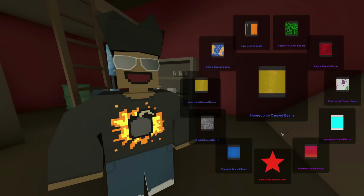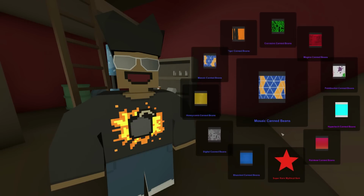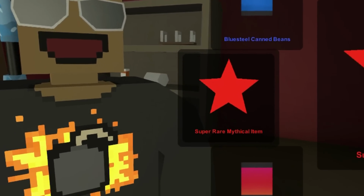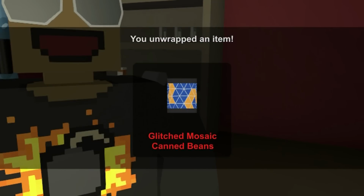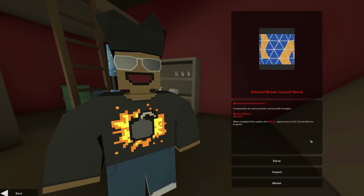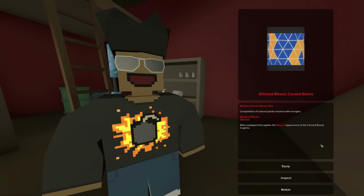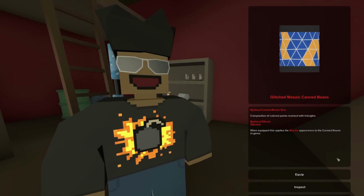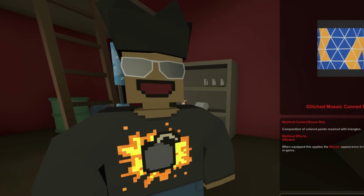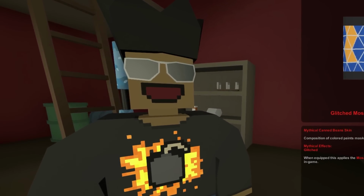We're running low on our grocery bag supplies. Oh my God. Oh my God, it's about time, baby. Glitched mosaic canned beans, one of the nastiest combinations out there when it comes to a mythical. My quest has been fulfilled. Thank you, Lord Nelson. Thank you, Gaben. I'd like to give a special thank you to both of you for making this a reality for me. I think I would appreciate one with a better combination, but you know, beggars can't be choosers.